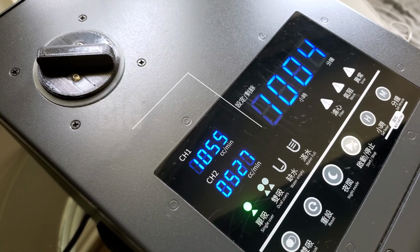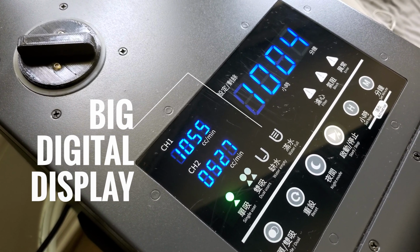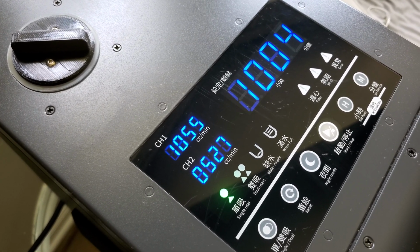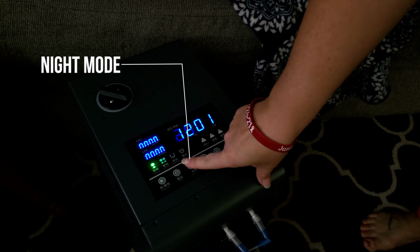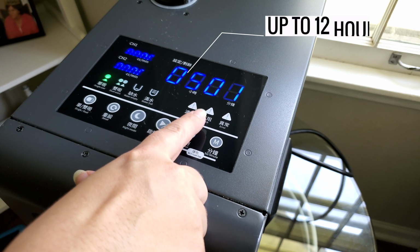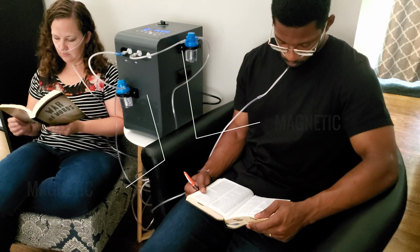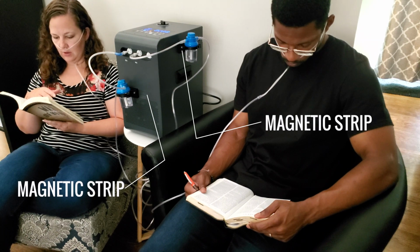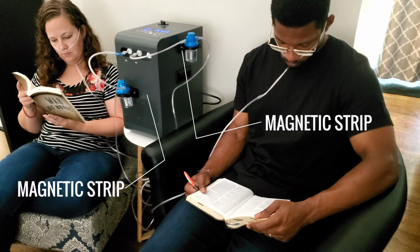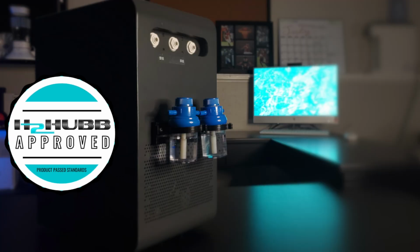It also comes with a big digital touch display, displaying hydrogen gas and oxygen gas production in milliliters per minute. The system also comes with a night mode that allows you to dim the display. Furthermore, the device allows you to do inhalation sessions up to 12 hours. And lastly, the system comes with magnetized holders for the humidifier cups, allowing you to move them from the front or to the side.